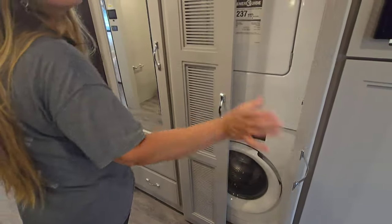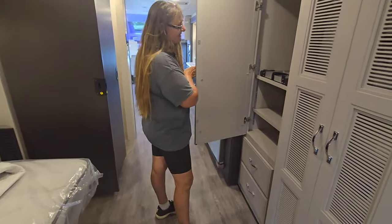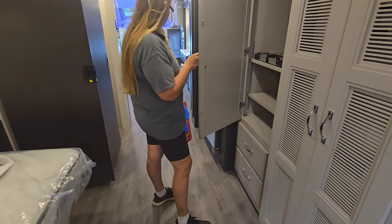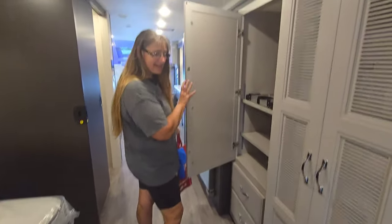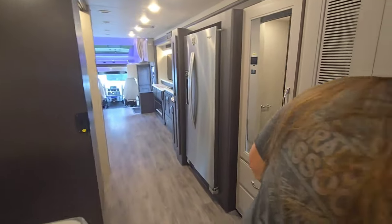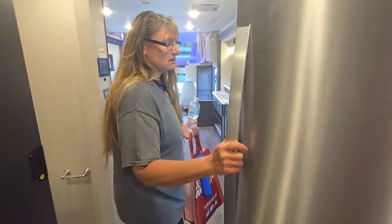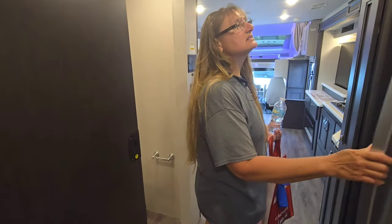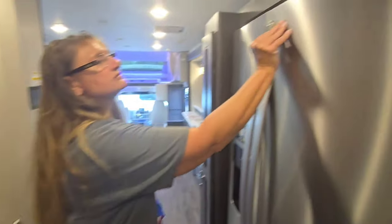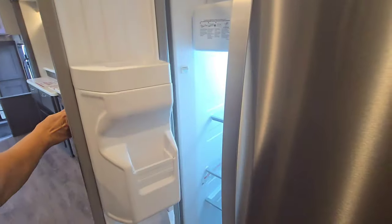Okay, this, to me personally, if we were shopping and we didn't have a truck and we're looking for a Class C, I think this wins. Look at all this space. Full-size refrigerator. And it has this nice lock system for when you're traveling. Ice through the door, that's nice.